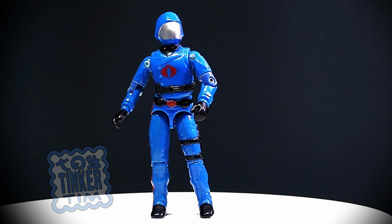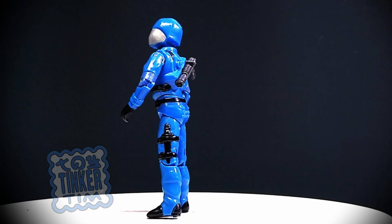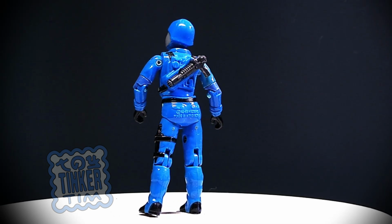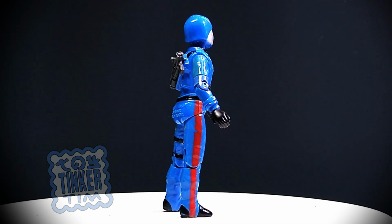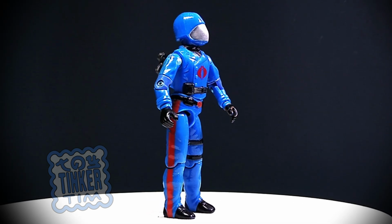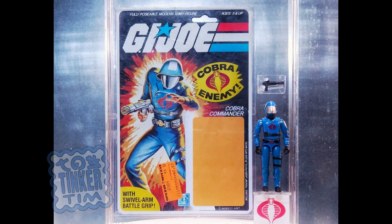Cobra Commander from Hasbro first came out in 1982. It was a mail away, then later a carded figure here. Got a cool laser pistol designed to fit into his back as a holster there. Great design of the figure and card artwork. The bad guys always seem to have the cool outfits and designs.